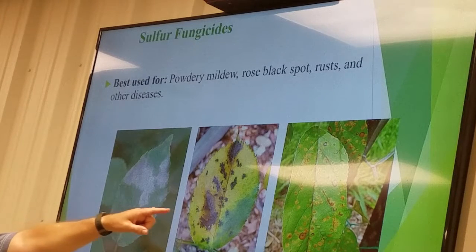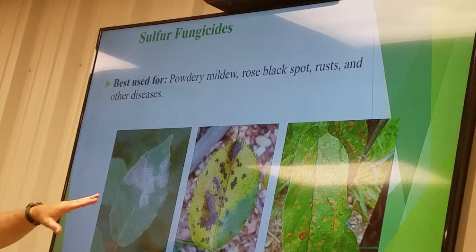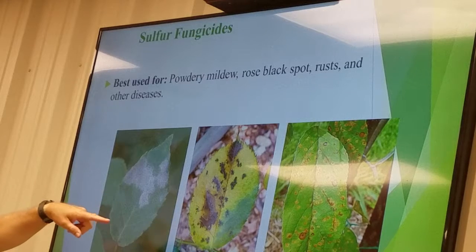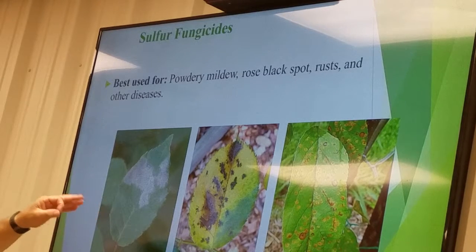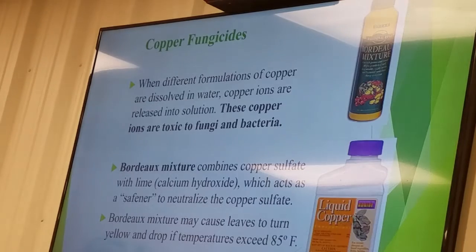This is cedar apple rust on leaves. Now, it doesn't matter if it's a synthetic fungicide or an organic fungicide, it's not going to clear these leaves up. They'll never look any better. All fungicides do is protect uninfected foliage. So that's why you need to be proactive. Put them out there before disease hits or when it first shows up so that you can minimize the damage from it.